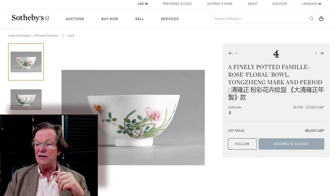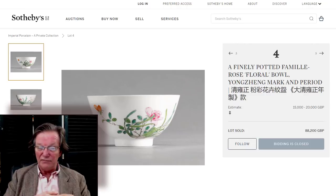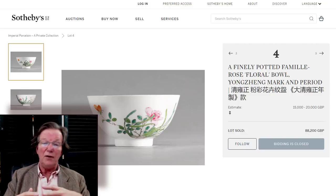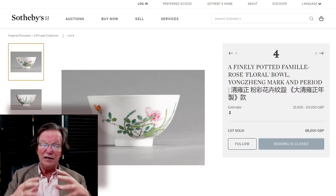And it had a 15 to 20,000 pound estimate, and in the end, it blew it away. It went up to 88,000 pounds, or just about $100,000 for that bowl. But very lovely pattern, not a common pattern either, which made the estimate seem a little bit puzzling. But again, milky white glaze over the body, beautifully detailed, subtle, elegant, and sort of minimalist, not eating up every inch of real estate with a lot of decoration.